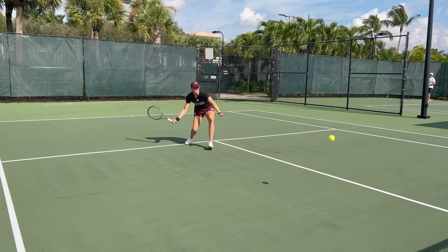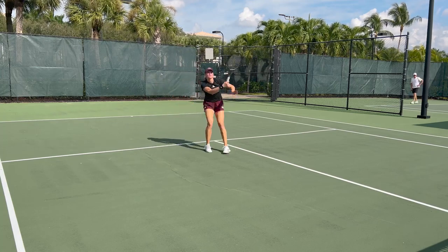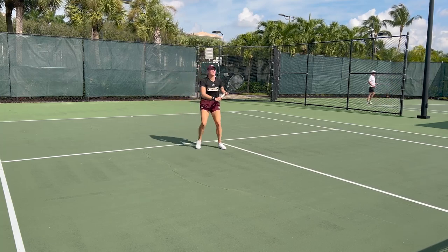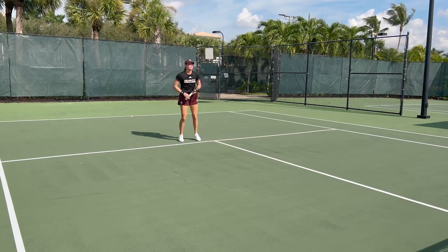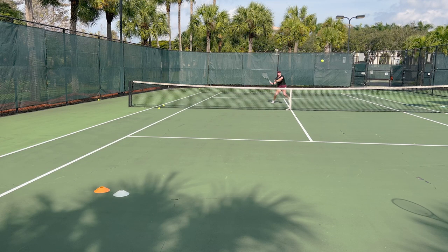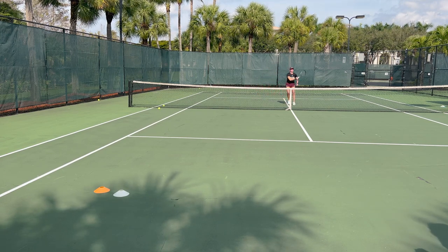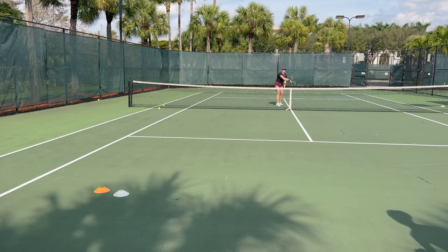Yes. Good pickup. Nice. Good. Very good. Now same thing. One there, and then the second one, forehand more towards the middle, put away. Yes. Go. Again. Good. All over that second ball. Big transition. Quick transition. Go. Good.